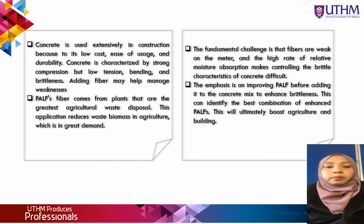The first part of my PSM project is the introduction. From the introduction, we can see that concrete is widely used in construction because it is low cost, easy to use and durable. Concrete has the characteristic of being strong in compression but weak in tensile, bending and brittleness. By adding fiber, it can manage the weakness.